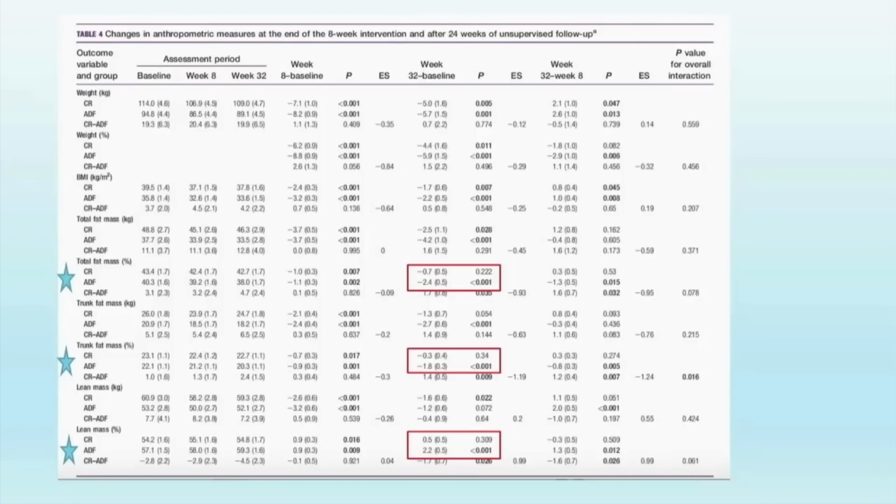And when your body fat goes down, your lean mass is going to go up. But it only went up about 0.5% in this calorie restricted group. But in the alternate daily fasting group, it went up by 2.2%. So even though during periods of fasting, you will have some protein breakdown for gluconeogenesis, you have substantial growth hormone. So you replace old muscle with new muscle.